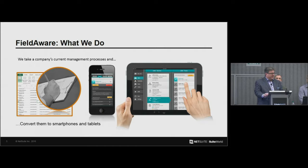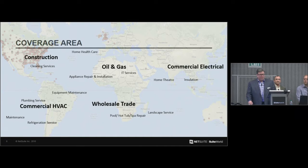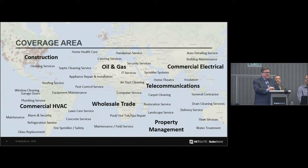People often ask us, what is the sweet spot? What types of industries best fit what we do? We are in more than 80 verticals worldwide, and we really fit best based on the workflow within each individual company. After we do a full discovery of our capability within a NetSuite environment, we can give you a good idea of whether or not we're going to be a fit for you. We don't really have a specific area where we specialize. Again, 80 different verticals across the world.